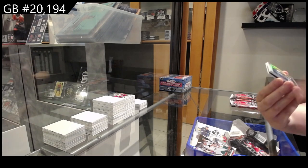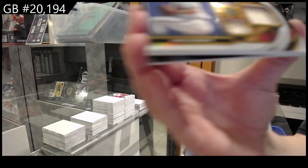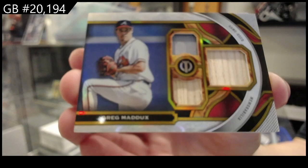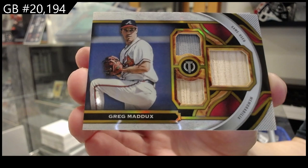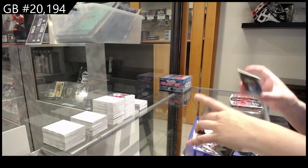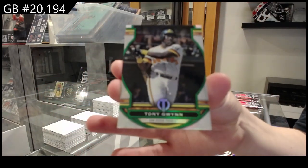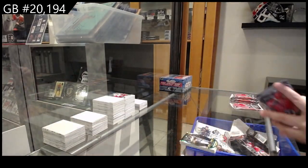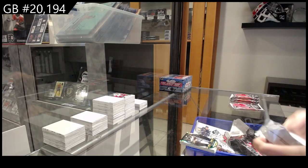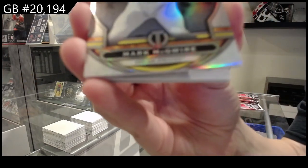Number 75 for the Atlanta Braves, Greg Maddux. Number 299, Tony Gwynn, refractor base. We have a refractor base of Mark McGwire for Oakland.